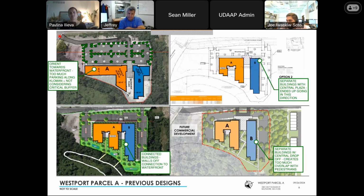And really the difference between the two on the right side here is where we have the curb cuts to Cloman Street. You can see in the top right, we have the curb cuts on the ends there, and we avoid the center plaza having the curb cuts. So this creates, I think, more of a connection with the pedestrian of Cloman Street, because you're saying, hey, cars go to the sides here.